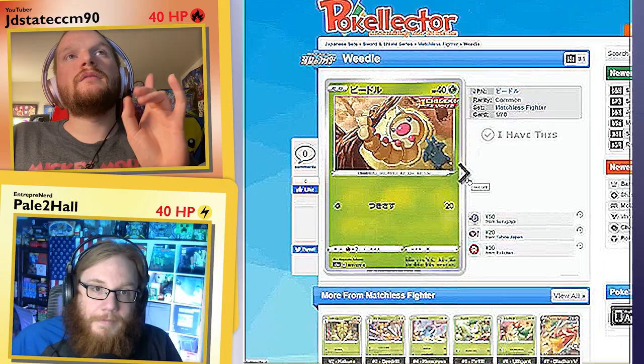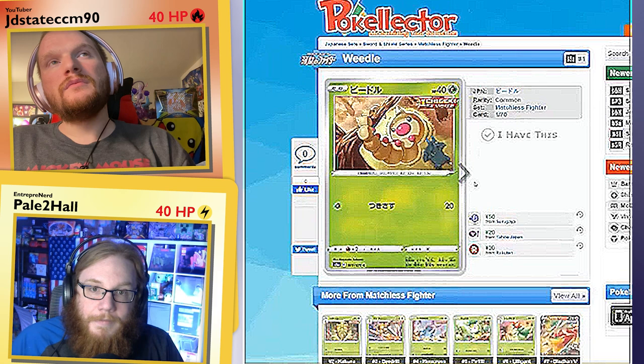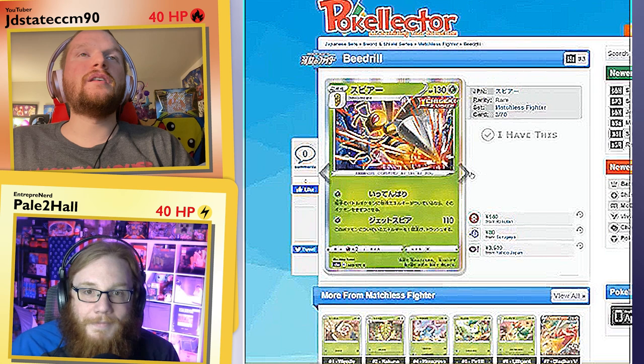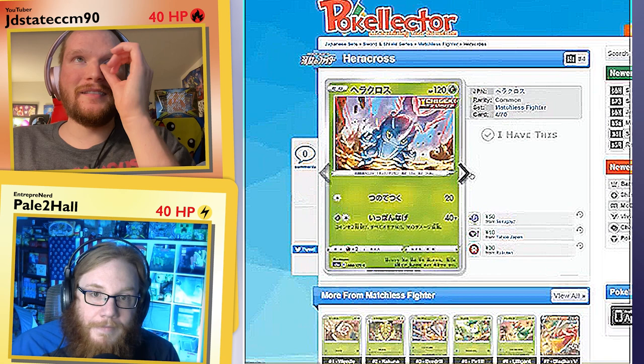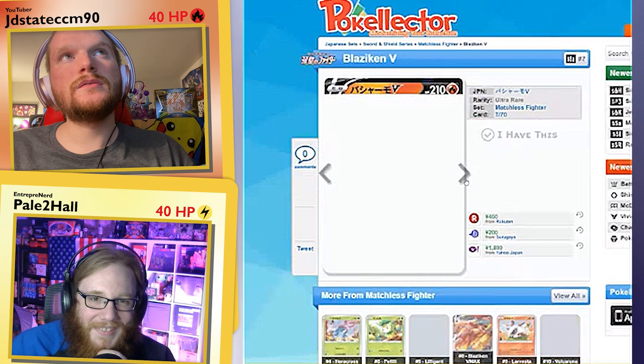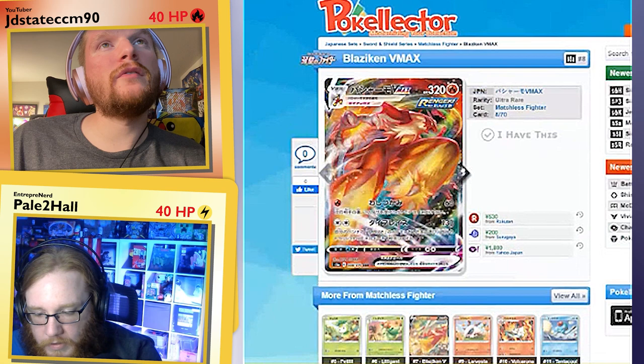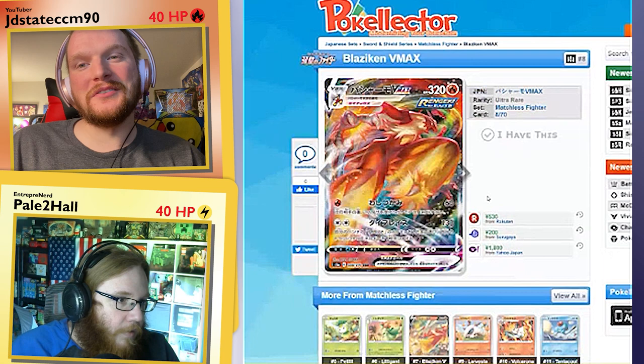All right. So we're starting out with the Weedle hanging out with our hair across. That's pretty cool. And I like the art. I do too. We got a Kakuna, Kakuna Matata. Beedrill. Looking all fierce. Be careful in the summertime. Don't get stung by the Beedrill. Heracross, right? Yeah, it's Heracross. Petilil. Lilligant. Oh, there's a Blaziken V. Nice. Return of the Blaziken. What generation's Blaziken? 3? 4? So that's Torchic, right? I'm way more familiar with like Typhlosion, Charizard. Generation 3. Oh, so I was right.